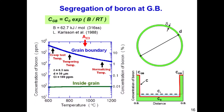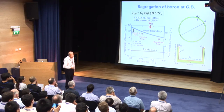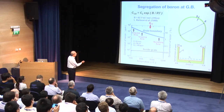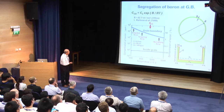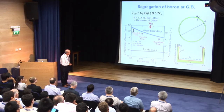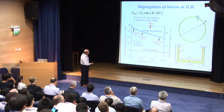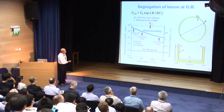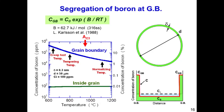Next, let us consider the behavior of boron during heating. Using a binding energy between boron and grain boundaries reported for type 316 stainless steel, we estimated the segregation of boron at grain boundaries as a function of temperature. At the AC3 temperature, about 920 degrees Celsius, segregation of several percent boron can be achieved at grain boundaries. On the other hand, the boron concentration inside the grain is substantially the same as the initial value.